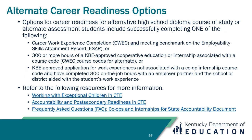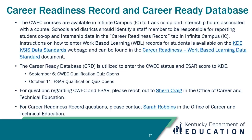On the slide, you will see 3 resources that will provide more information. The career work experience completion courses are available in Infinite Campus to track co-op and internship hours associated with the course. Schools and districts should identify a staff member to be responsible for reporting student co-op and internship data in the Career Readiness Record tab in Infinite Campus. Instructions on how to enter work-based learning records for students are available on the KDE KSIS Data Standards webpage and can be found in the Career Readiness Work-Based Learning Data Standard document.